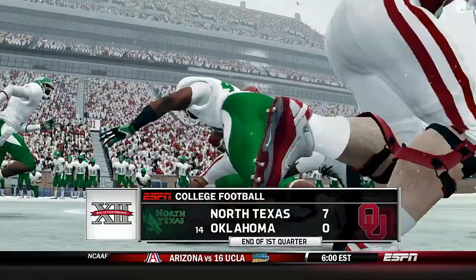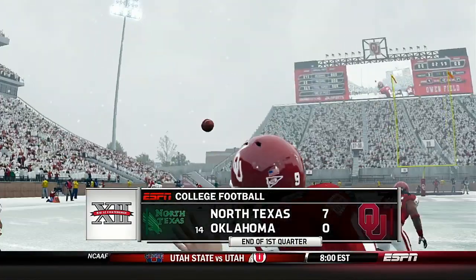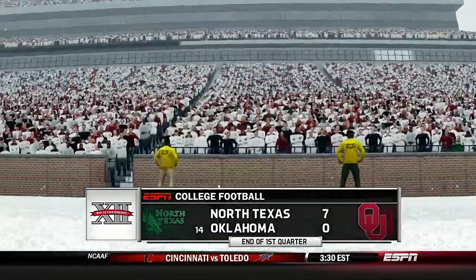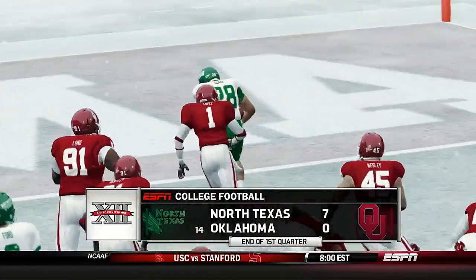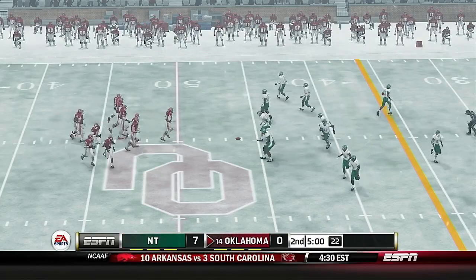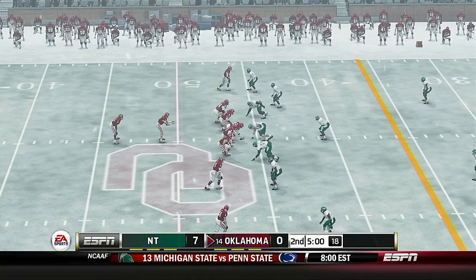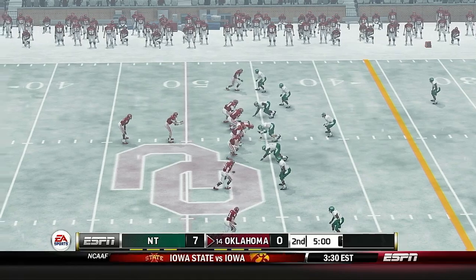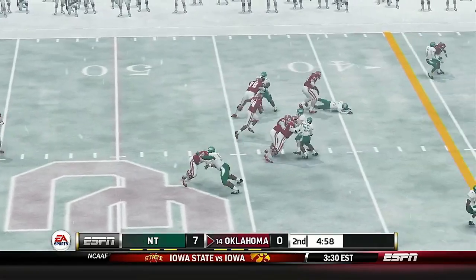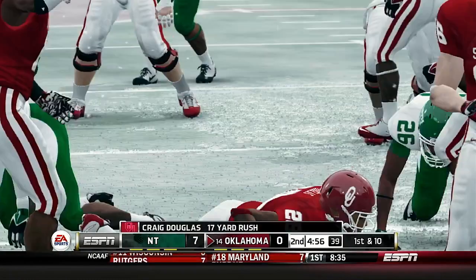After one quarter of play, and we've got a low-scoring defensive battle on our hands. 7-0, North Texas. And we're ready for more football here in quarter number two. With one quarter down, I really haven't seen too much separation between these two squads. Might be neck and neck the whole way. And he's tackled at the 29-yard line.